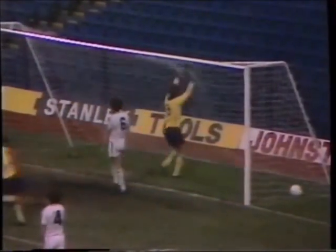Gatting's tackle that won the ball back for Arsenal. McDermott is the only man that they've got forward. Prepared to take on Cherry. Talbot's arriving in the middle, and McDermott finds him. Can Brian Talbot make it 4? He can!